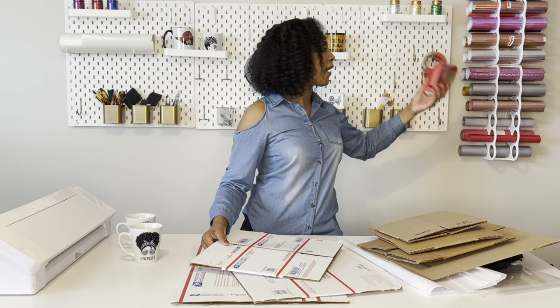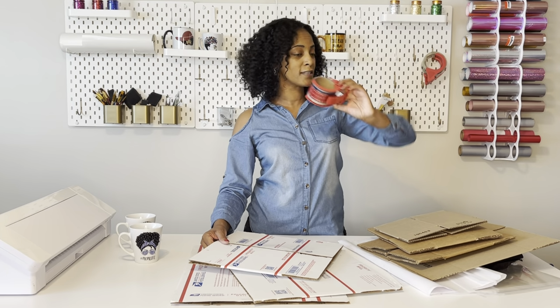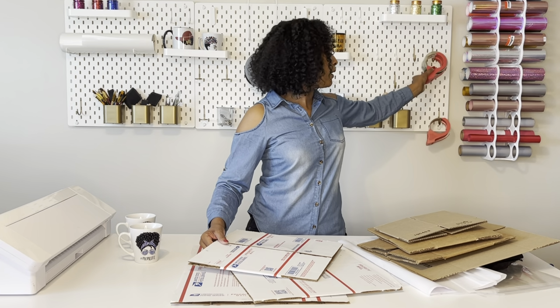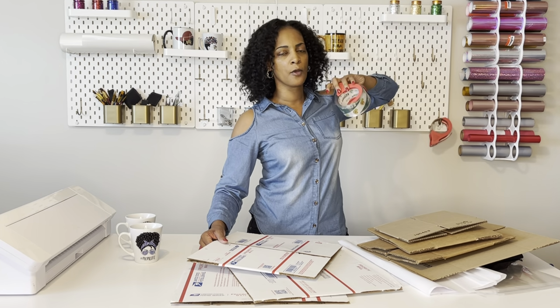I got the priority tape for free from USPS.com. You want to use that, but you can only use it if you're shipping priority. If you're shipping any other way, you just want to get regular tape. I get whatever is the cheapest.